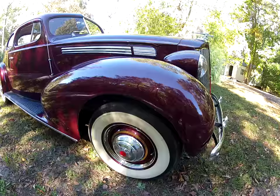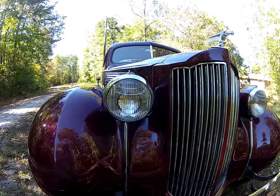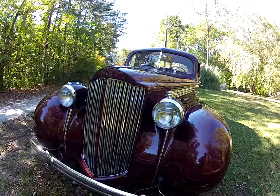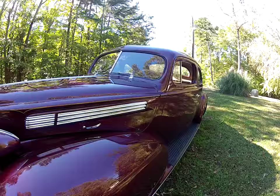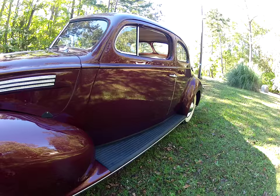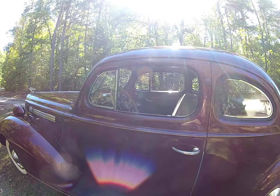Tires are BF Goodrich Silvertown. It has the correct type of headlight lens, not updated with sealed beams. Chrome has all been beautifully redone. All the rubber is new. The car has been completely restored.